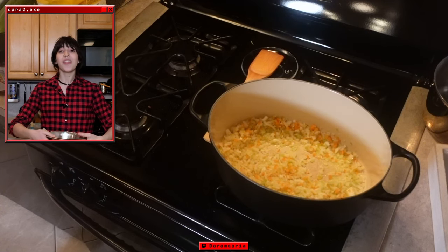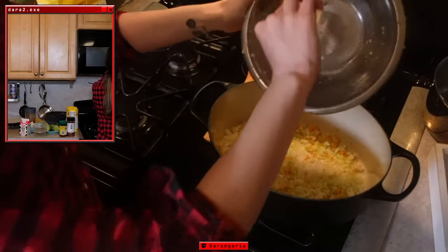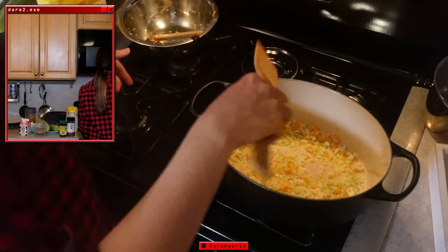When you hear that psh, that is the water being released from the vegetables themselves. It's combining with the oil, it's making the whole pan cloudy, and it's not getting any color. So we have to cook this thoroughly and for a good time.